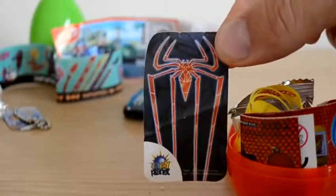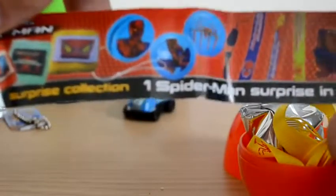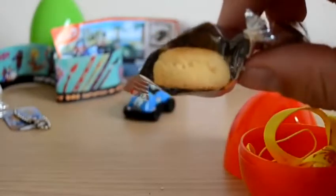Hopefully we'll have a dog tag or something in here, which would be really cool. So we have a sticker with a spider on it, which is really nice. That's really cool. And we have a little list of what you can get. So you can have some necklaces, some armbands, yo-yos, some key rings. Some really nice, fantastic surprises, really. And really nice to collect if you're into the collecting. Also got a cookie as well, which is really nice. And the cookies are very tasty.